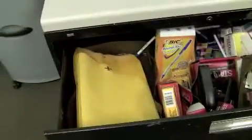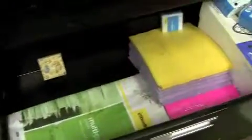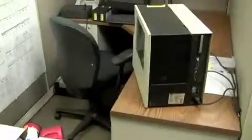Printer looks to be below the water line. Shredder was submerged. All of these file cabinets were submerged and have standing water. Next cubicle over. It's a UPS and another computer that is submerged and probably no longer functional.